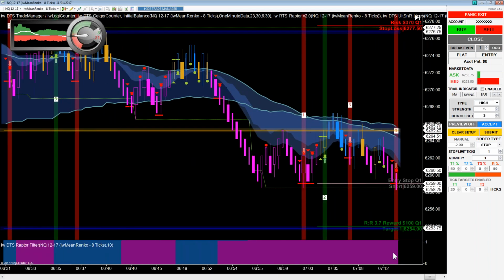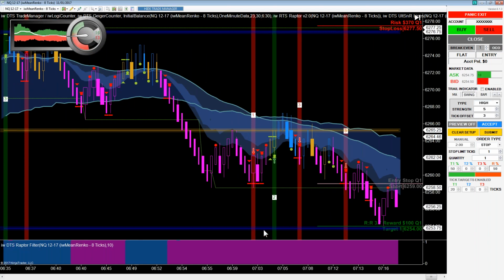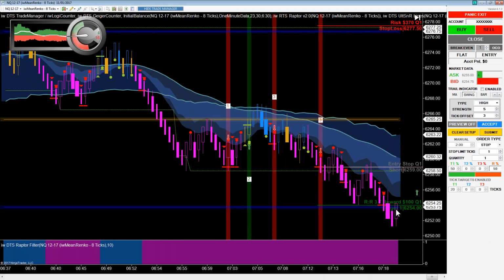Okay, so the market is heading lower, and let's say we're going to add on the break of the resistance zone. Okay, so we're going to add another trade here. So now we can bring our stops in, maybe up here. So now we've got 2 contracts in play.